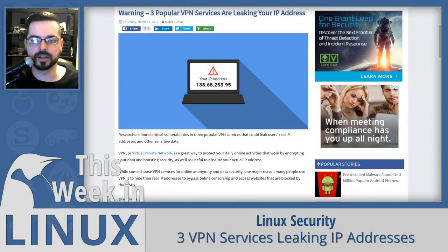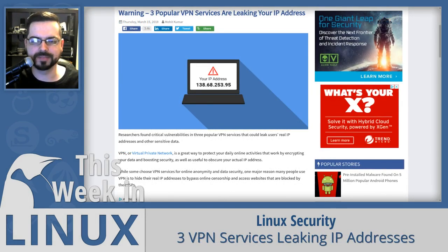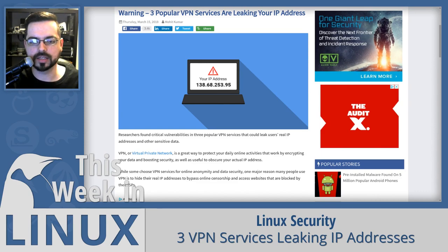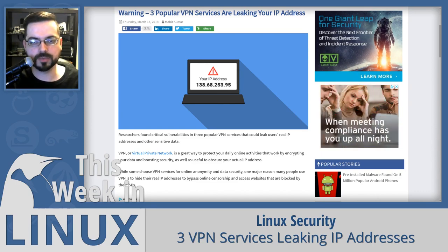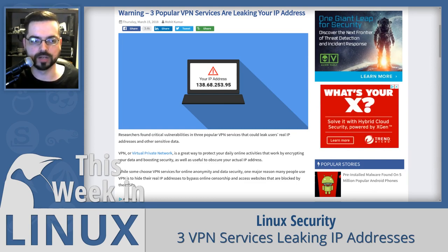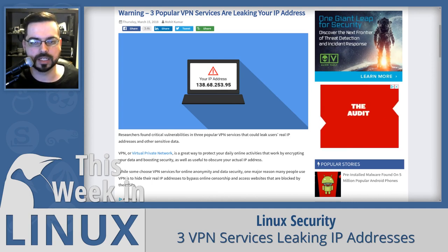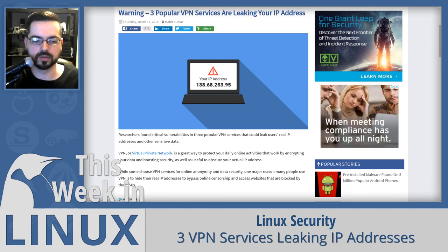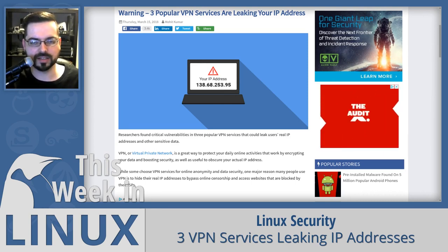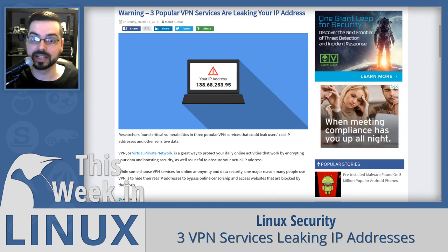This week we got information about some vulnerabilities inside three popular VPN services. This article came from the hackernews.com website, and they talk about probably the worst possible thing that could happen with a VPN, which is that your real IP address is being leaked outside of the VPN, depending on the configurations. This pretty much applies to browser plugins, mostly Chrome, but this is something that should never happen with a VPN. Regardless of how it happens, not a good thing.